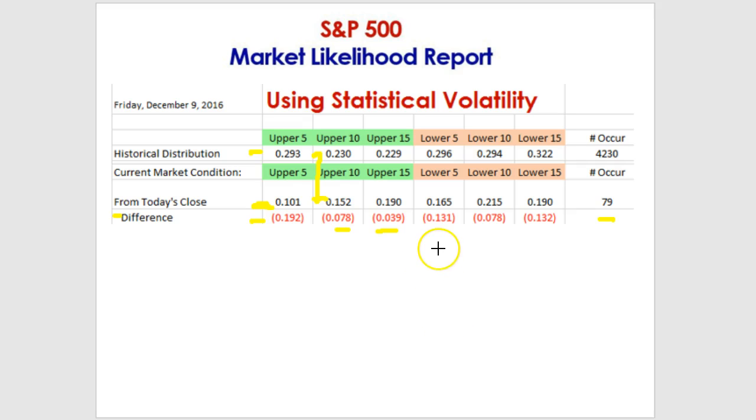On the lower bands, price struck the lower 5-day band only 16.5% of the time instead of almost 30, a 13% difference. There's a big difference on the 10-day band and a big difference on the 15-day band on the downside. So what you see here is a picture of the market striking the bands way less often than on the benchmark. All right, so that's a picture of lower market volatility. Does it guarantee that the market won't go crazy and go way up or way down more than a standard deviation? No.